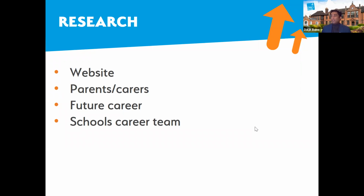Another way of researching is thinking about future careers. Some of you out there may be prepared and have an idea about a career that you want to go forward with, whether it's in medicine, whether it's in being a solicitor, anything. If you research that career now, and we're talking about planning like 5 or 6 years ahead, and look at what the requirements are to get into that particular career, you can then work backwards.